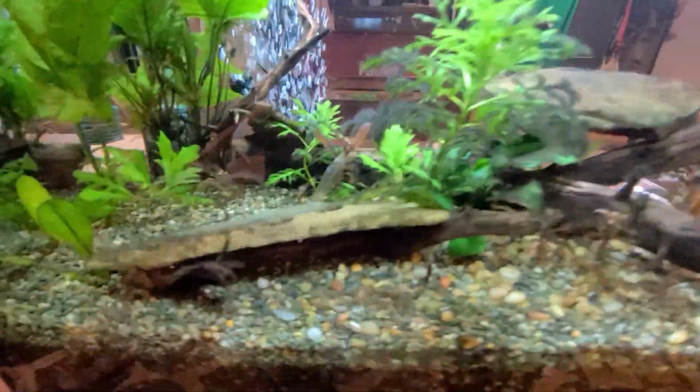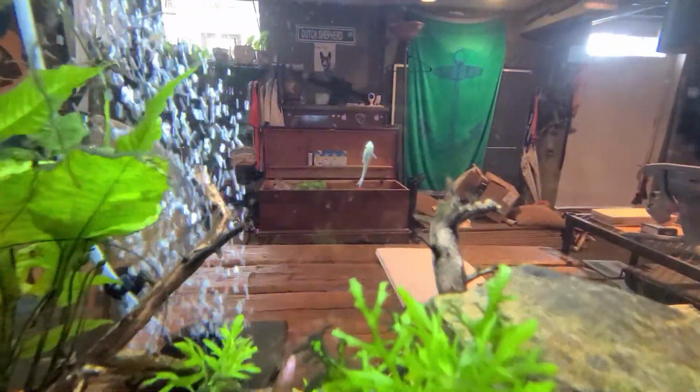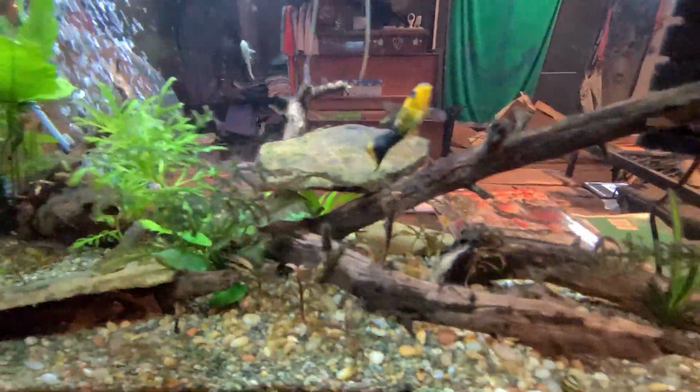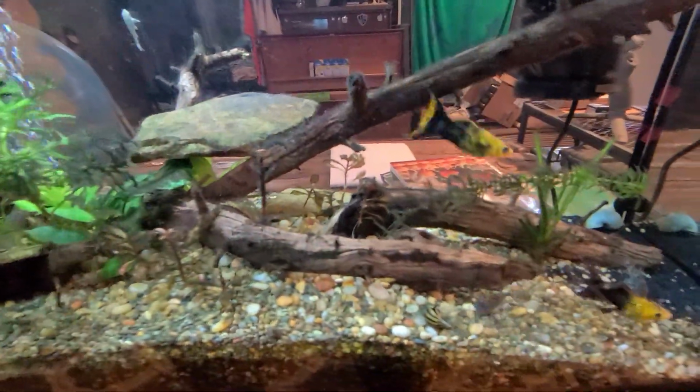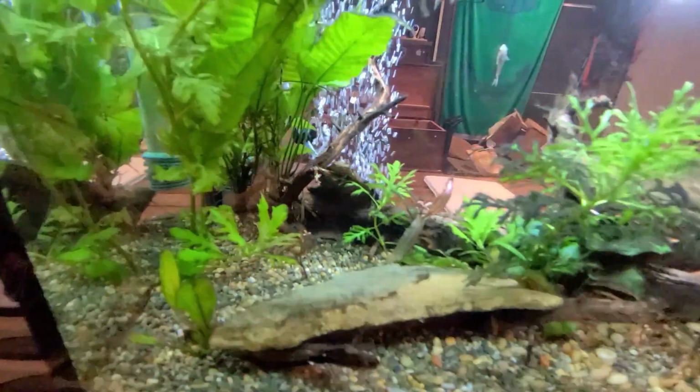And then the auto sinkless, which there's one on the back wall there. You can see it there. It has no color in it right now because it's all stressed out. Hopefully they'll do okay because they like to be a schooling fish, and now I have 5 of them in here so they can do a little bit of that schooling behavior.